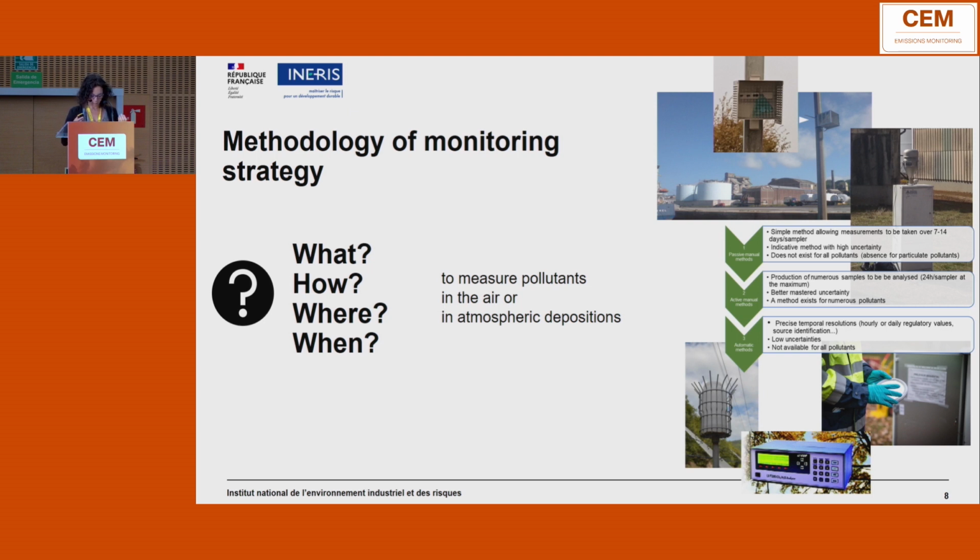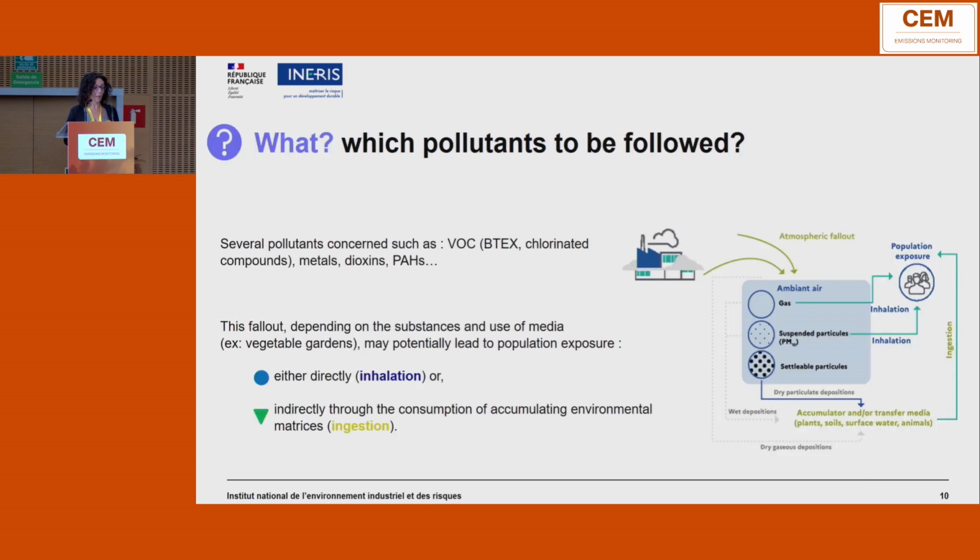In this guide, we give some methodology of monitoring strategy through some questions: what, how, where, when, to measure pollutants in the air and in atmospheric deposition. In this presentation, I'm going to focus only on 2 questions, what and where. Which pollutants are to be followed? As you know, several pollutants are concerned, such as VOC, metals, dioxins. This follow-up, depending on the substances and the media, may potentially lead to a population exposure, either directly by inhalation, but also indirectly through the consumption of accumulating environmental matrices and by ingestion.